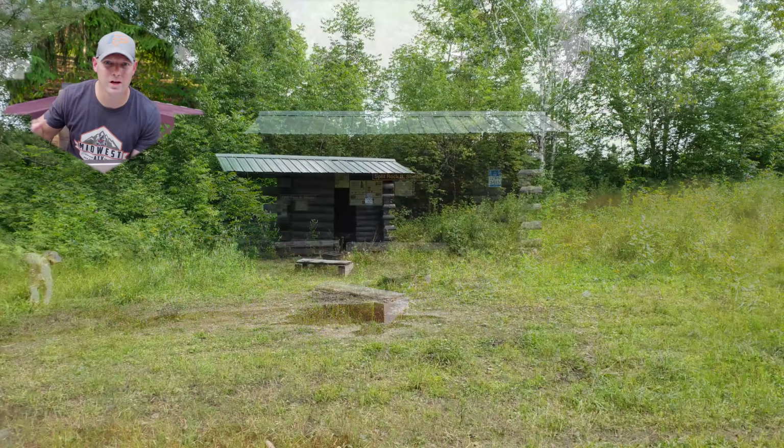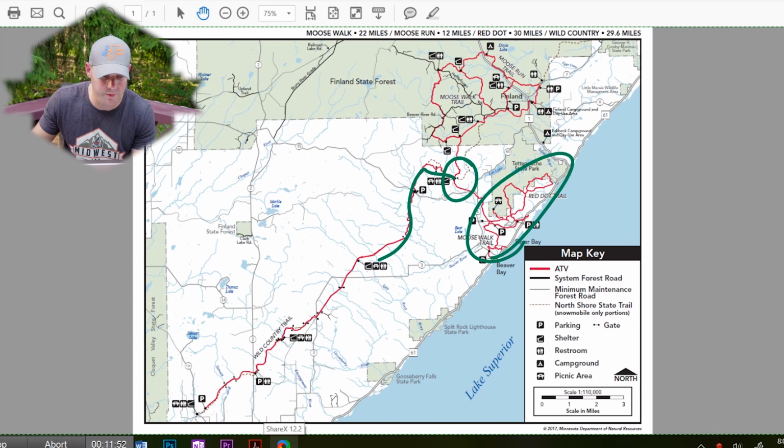Now, as we continue down the trail, you can see where Wild Country hits the Moose Walk trail system, and then over here is the Red Dot Trail. Up here's the Moose Run.